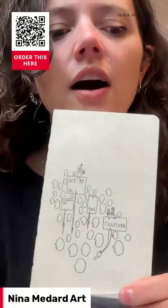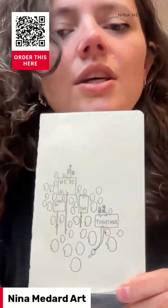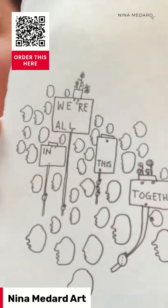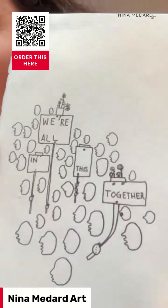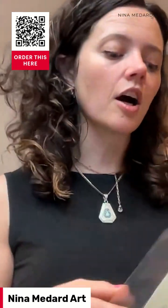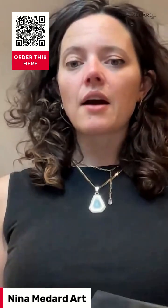So that's where, actually, this one is titled Together, but inside it says, we're all in this together. And you see the small faces, the flower of plants, the pot of plants. We're all in this together. That one is normally $133, and tonight it is $77. This one's already sleeved up, ready to go. With your order, you'll get a care card to let you know how to take care of it.